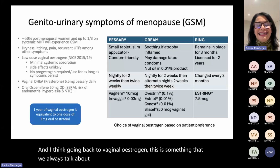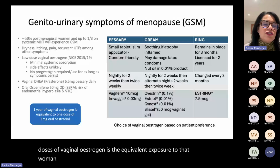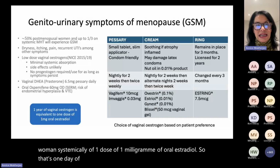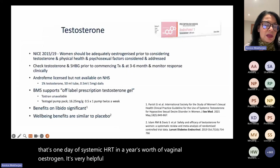And I think going back to vaginal estrogen, this is something that we always talk about these days, is that a year's worth of licensed doses of vaginal estrogen is the equivalent exposure to that woman systemically of one dose of 1 milligram of oral estradiol. So that's 1 day of systemic HRT in a year's worth of vaginal estrogen. It's very helpful for many women.